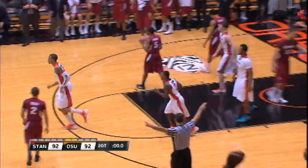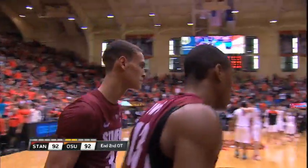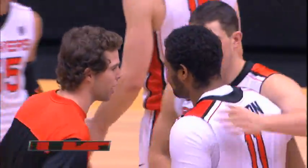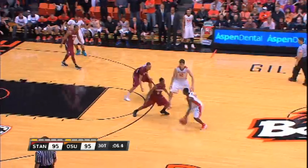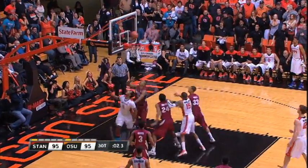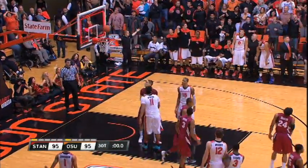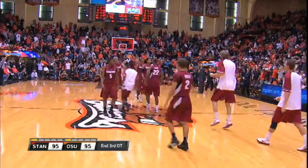We are going to a third overtime in Corvallis. Great defense by Oregon State as Jason Randall tried to make something happen. Ahmad Starks has to match it. Do we have a fourth OT? Starks! Tipped by Burton! And the spread for the win! We are going to a fourth overtime in Corvallis.